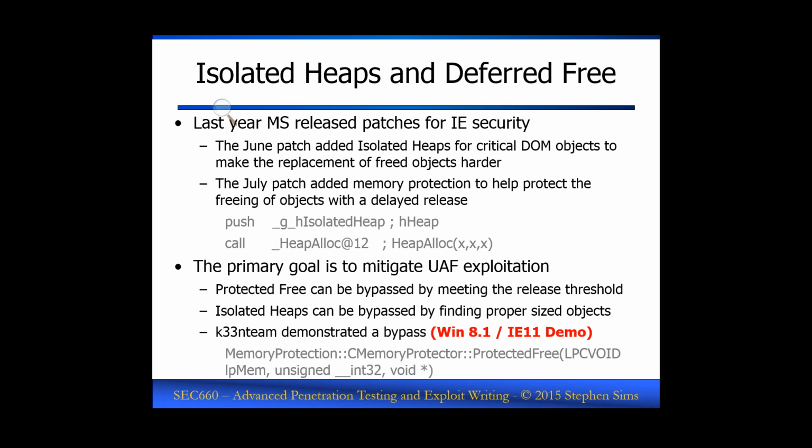And the Keen team, as I mentioned down at the bottom there, did some really good research and demonstrated bypassing these controls, especially the isolated heaps. So what are they? As you see a little bit of code on the top where it says push g_isolatedheap, h_isolatedheap. This is basically an MSHTML protection to protect Internet Explorer.